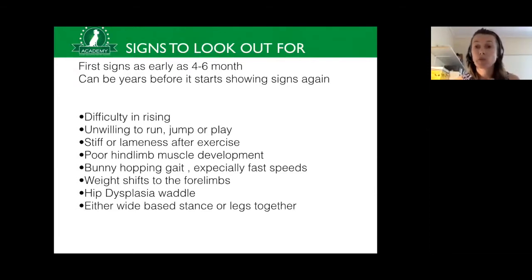The hip dysplasia waddle, I'm going to show you a video of that, a dog in the underwater treadmill. And this is a classic type of movement. People often think, oh, well, it's just a puppy, they're just sort of growing into their body, and they sort of go skew. Sometimes they run with their bottom sort of to one side, and that's often when we have one side that's worse than the other. If we have hip dysplasia in both hips and it's equally as bad, then they tend to waddle, so they just go from side to side, and I'll show you a video of that now.